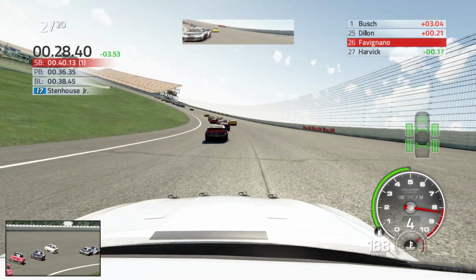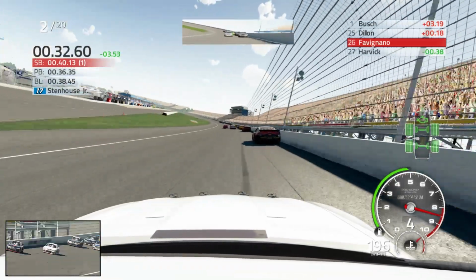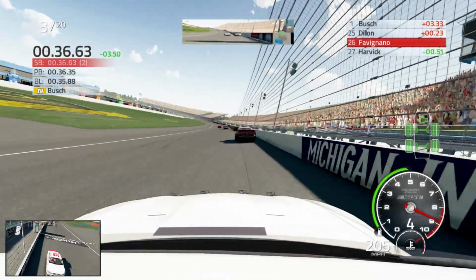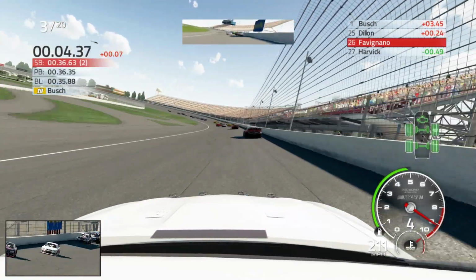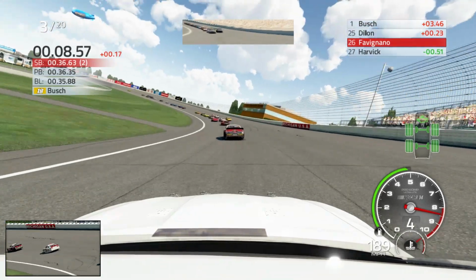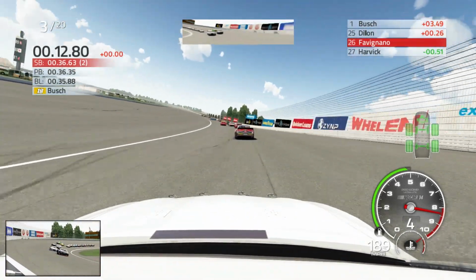That's fine. Let him go. All right. That's what I wanted to do. I wanted to get past that pack so we can see what our car actually can do here. You see how much more stable the car is in a straight line when we're not in traffic. But when we're in traffic, it just seems to be so dancy. Like a dancing loose almost. That's the best way I can describe that.